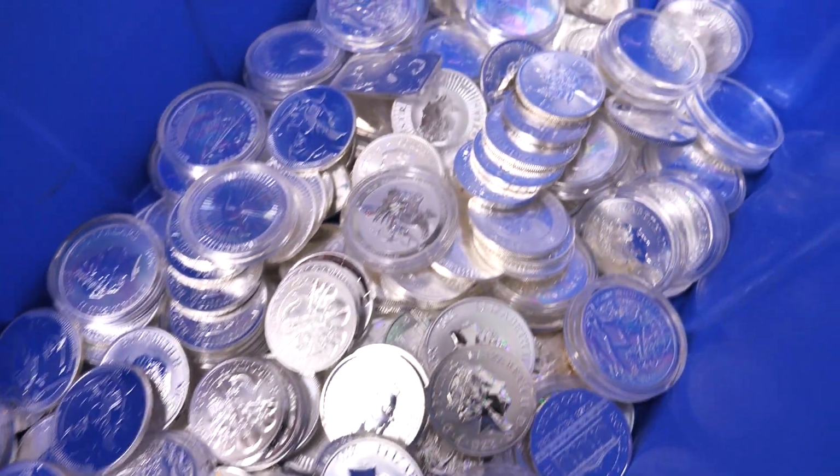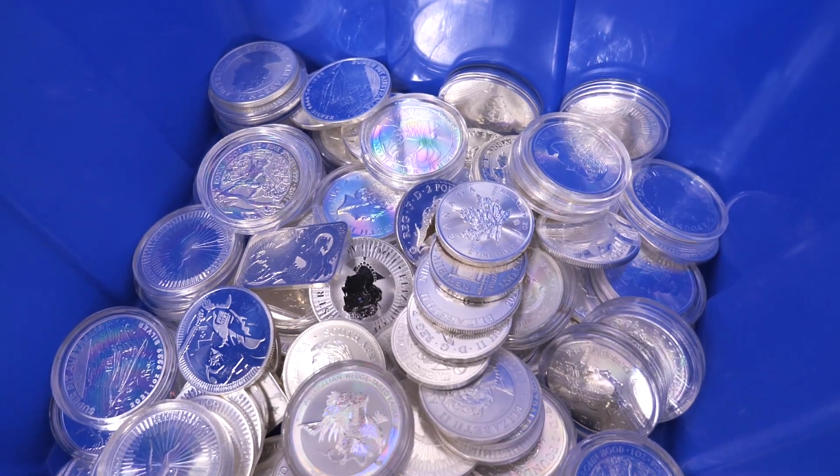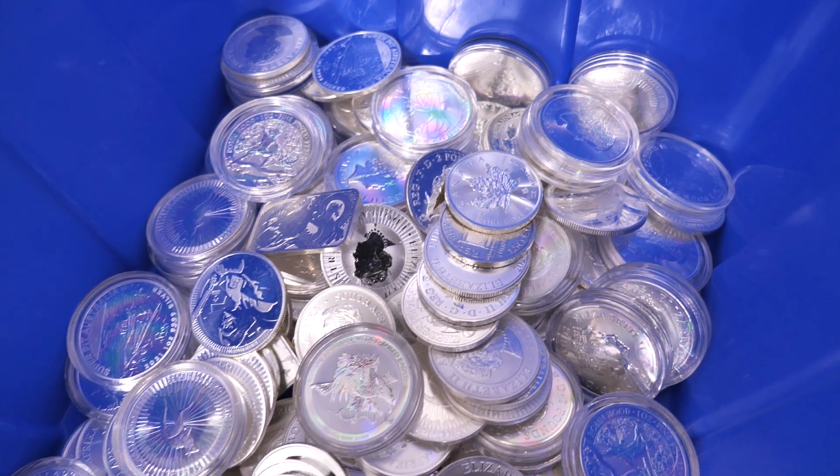And so there's a lot of cool stuff in there. Again, maybe a little bit scratchy, a little bit milk spotted or whatever. But it's a lucky dip.